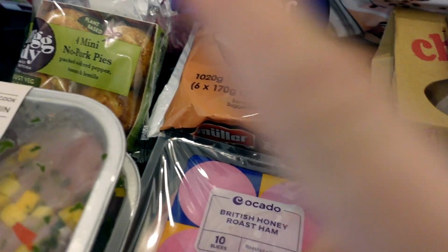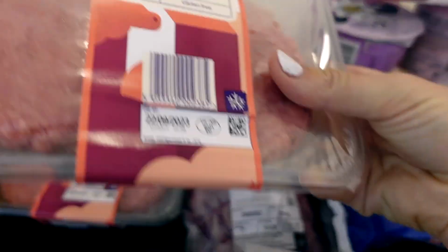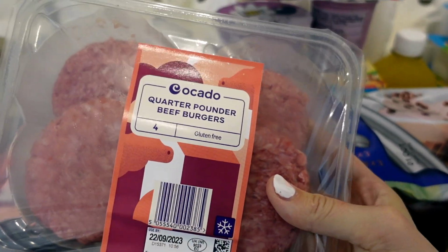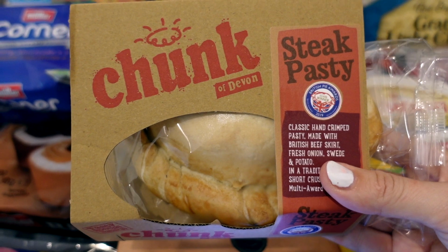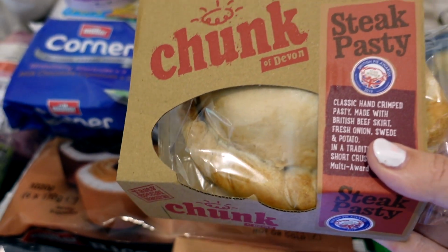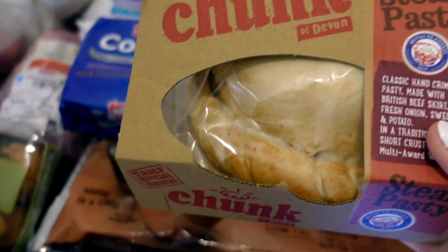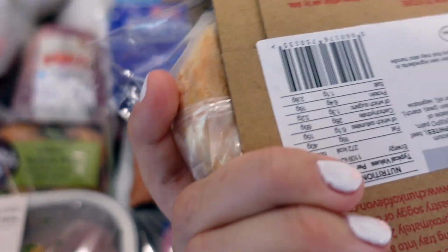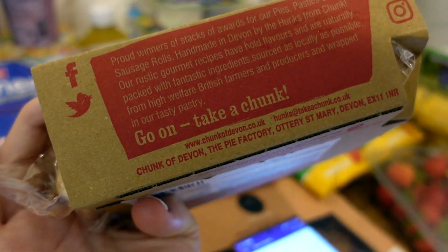I got some burgers. Where are my burgers? Quarter pounder beef burgers. I got two packets. And they were reduced to £1.71 each. I got a steak pastry, which will be for Curtis. He loves things like that. And that was £2.10. Still quite expensive. But yeah, it'd be nice to try. It says from Devon, if it is or not. Yeah, it's from Devon. Okay.